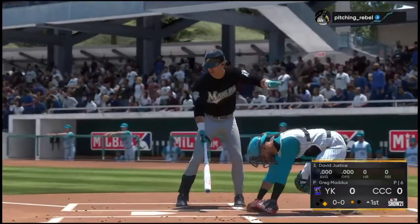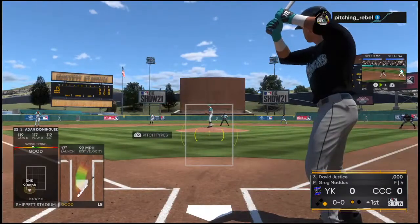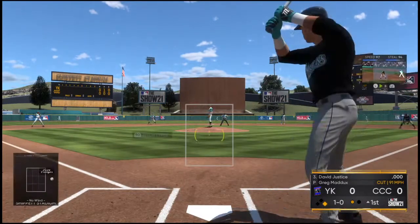That brings up David Justice. The left fielder, number 23, David. First offering on its way. Ball, that's inside.